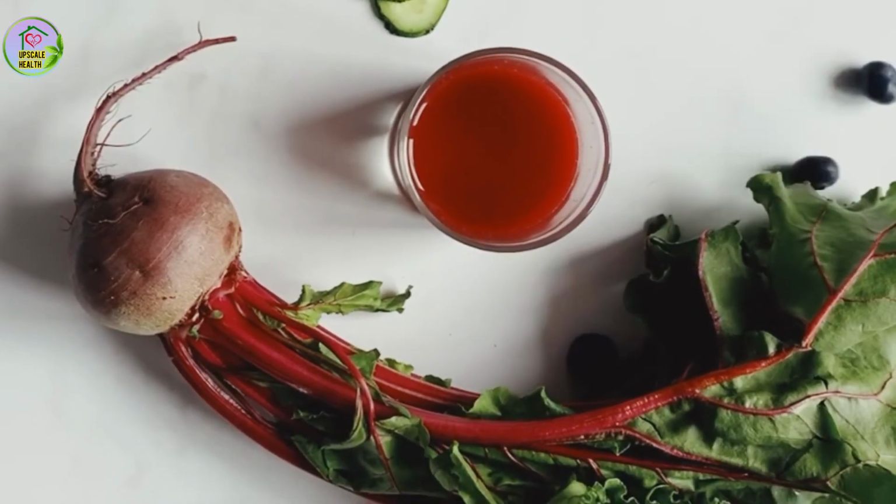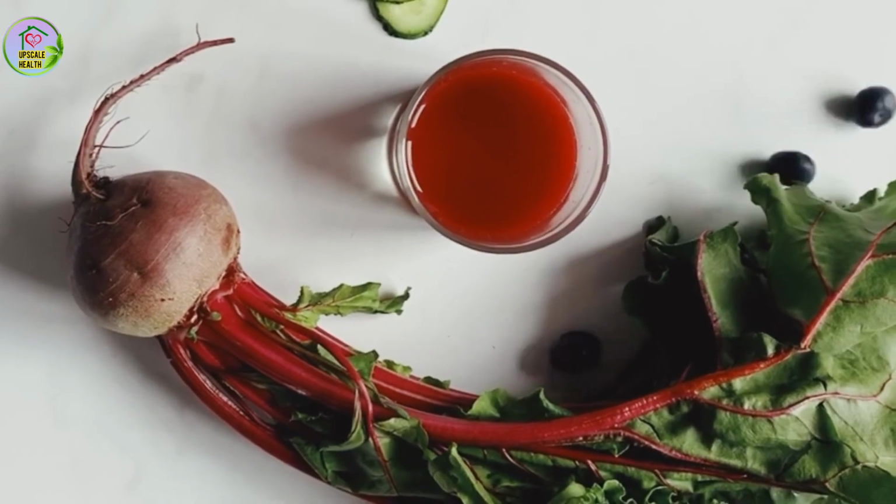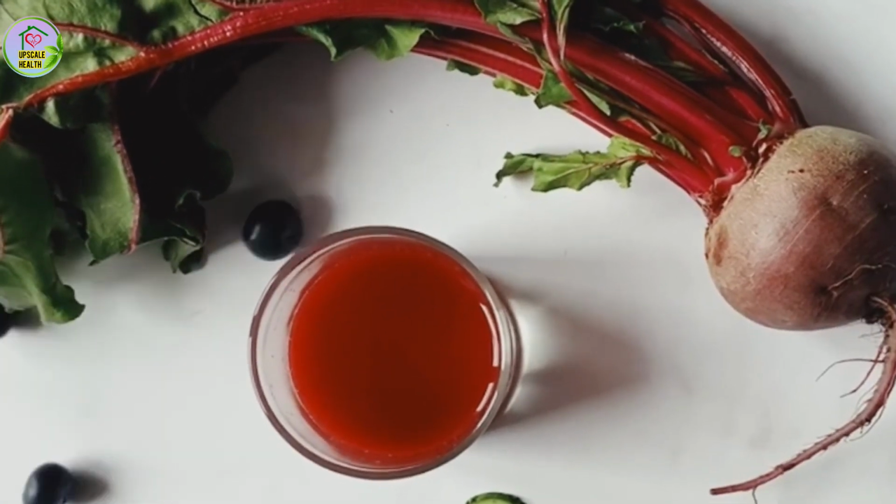You can drink this smoothie every morning on an empty stomach for a week to get maximum benefits out of this smoothie recipe.